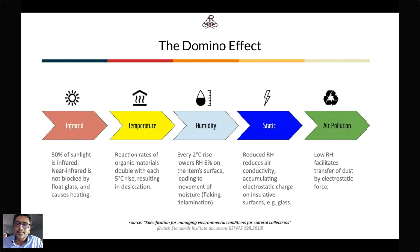Just to finish off this slide, if you have a reduced relative humidity, that also facilitates the transfer of dust by electrostatic forces within the display case or within the room. And that reduces the air quality also. So there's a fascinating domino effect, and it all starts with sunlight, and it moves on to impacting the temperature, the humidity, the static electricity, and the air pollution. And all of that is documented in BSI PAS 198.